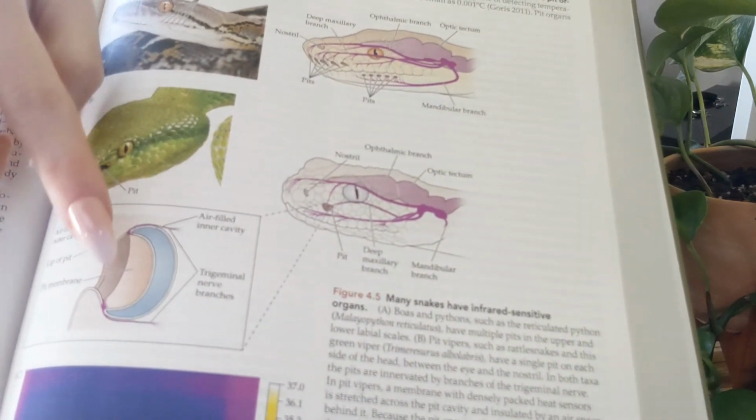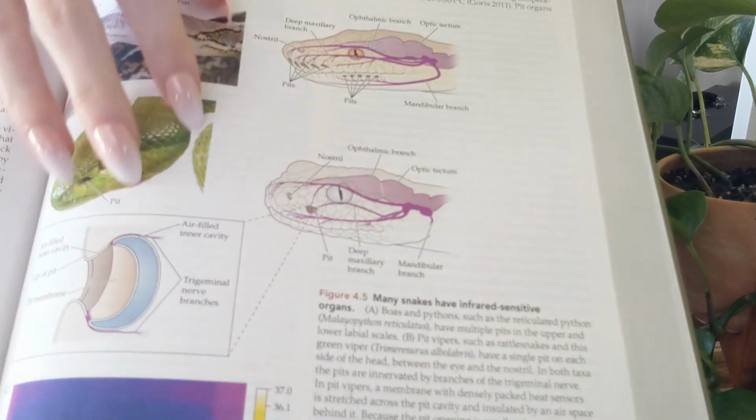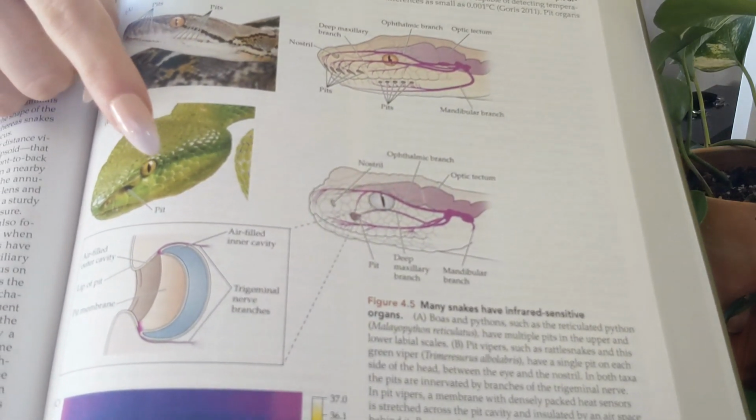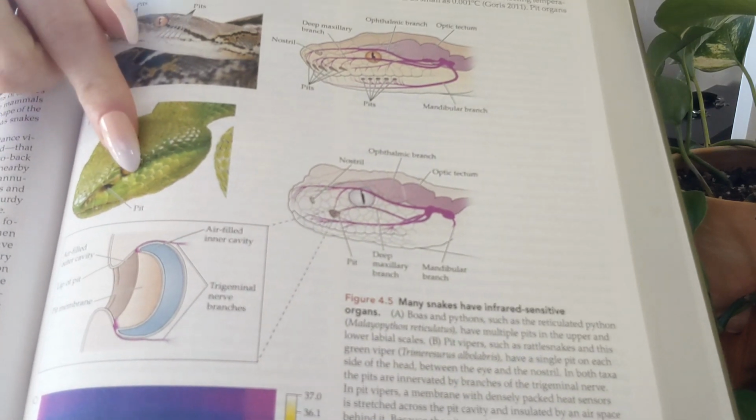Their eye, and that scale gets shed and replaced when the rest of their body sheds as well. So therefore, they technically can't blink because they don't have eyelids.